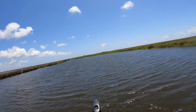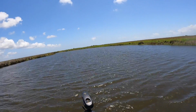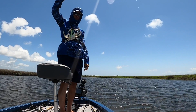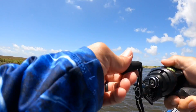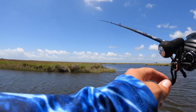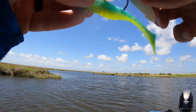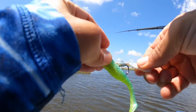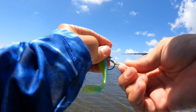There's a fish. World-class crab. Get off. Go, get off. Let go of my bait. There you go. Oh, that's why he wouldn't let go. I had him hooked. He did a little ejecto with that leg, and that set him free. But man, I had him good.